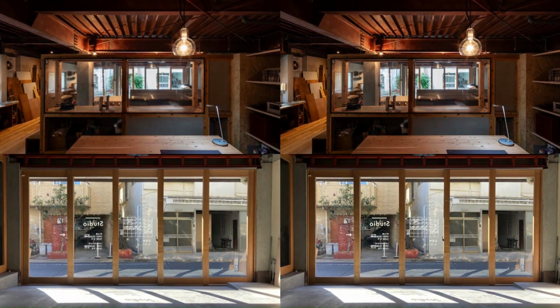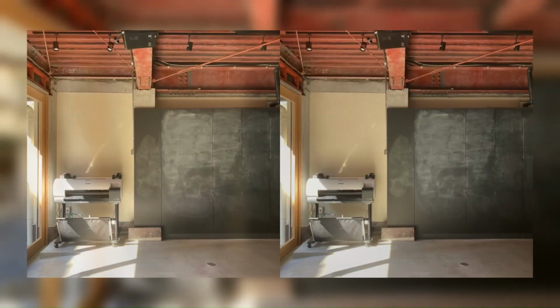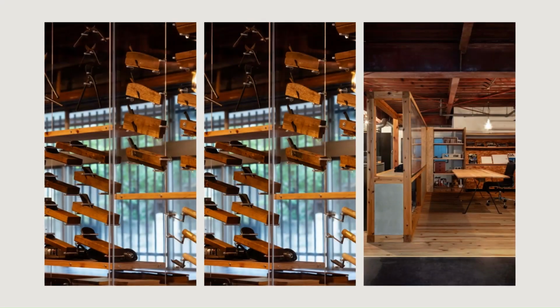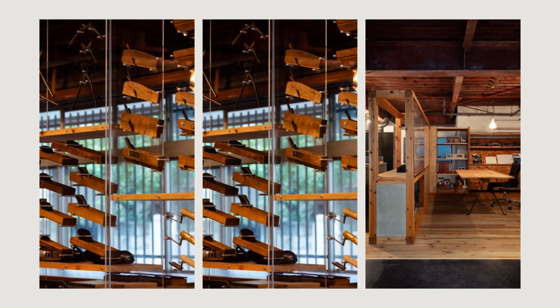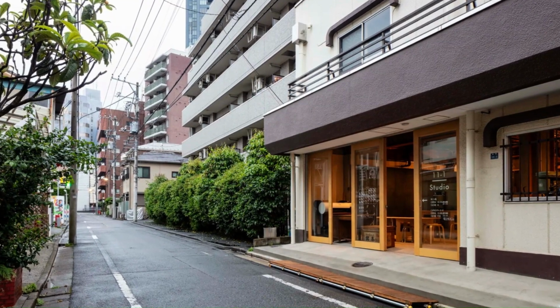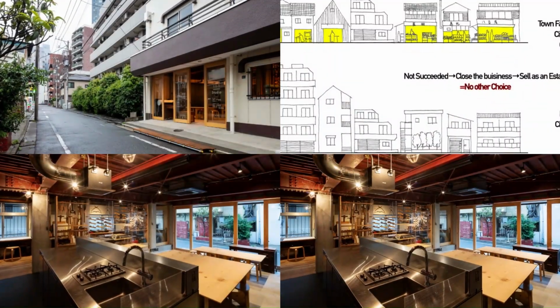3. Points of space design. 1. Continuity with the street, following the scenery of the city, which is the wide frontage of the town factories facing the street and the work that can be seen from there. The scenery where local people interact with each other appears in a continuous place from the street.